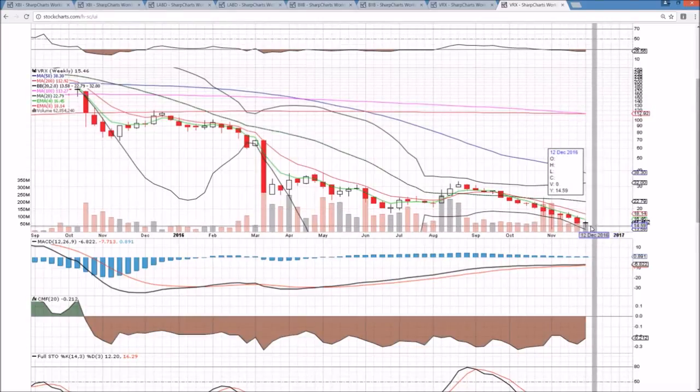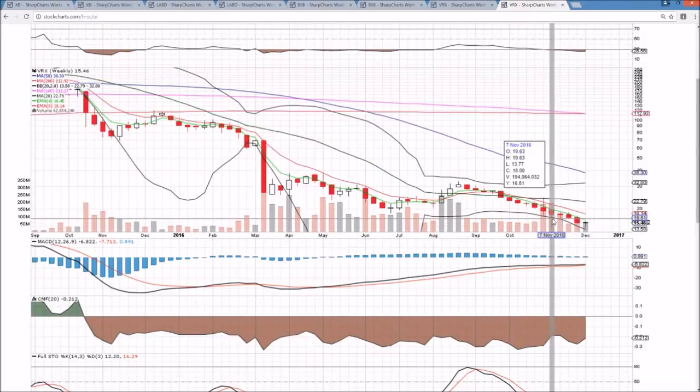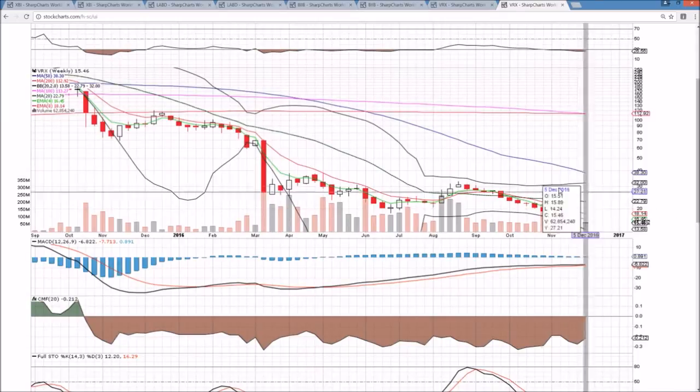But it is a bullish reversal doji, and why I'm more interested in this reversal candlestick is because it is a higher low compared to 13.77. The bulls are defending that level. We must see a green week next week to be looking for upside, and I do believe we should be keeping an eye out for that because of the setup here.